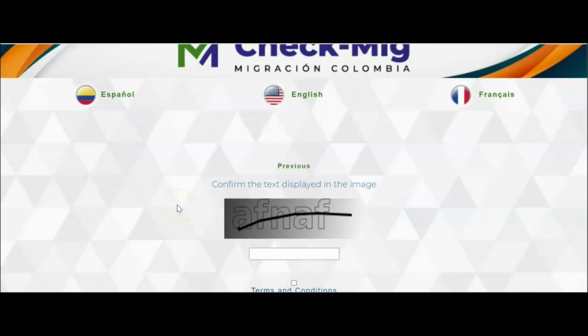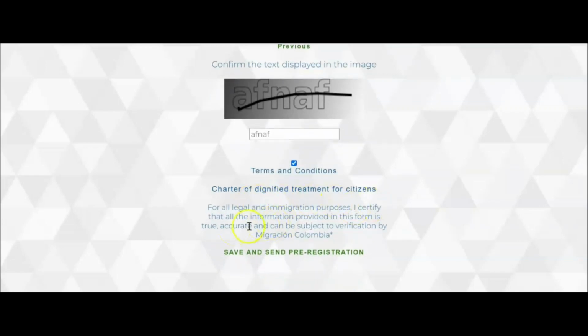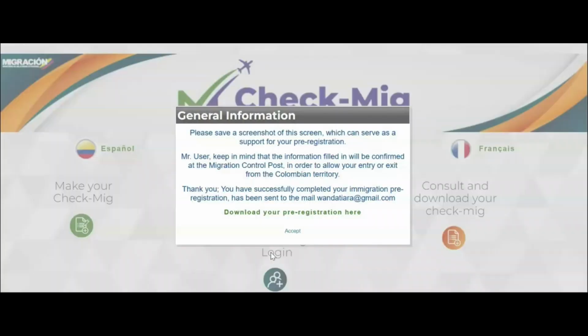Confirm the text displayed in the image. All right, let's say A, F, and A, F. I tick the box. Terms and conditions. I certify that all the information provided in this form is true and accurate. Yep. Save and send pre-registration. Please save a screenshot of this screen, which can serve as a support for your pre-registration. And then I'll download it here. And it also shows that they send it to your email. And you're good to go. Make sure that when you arrive, you have it ready to show on your phone. And you're good to go.